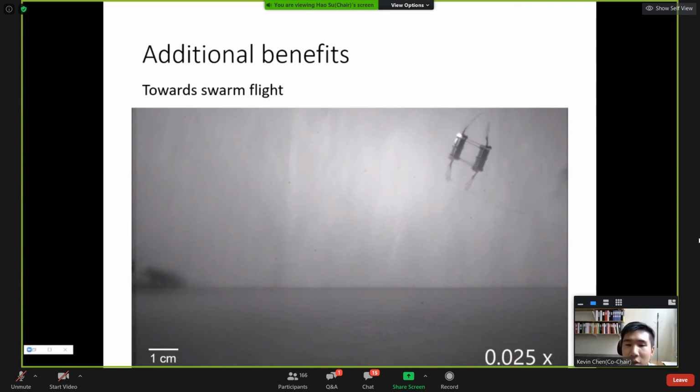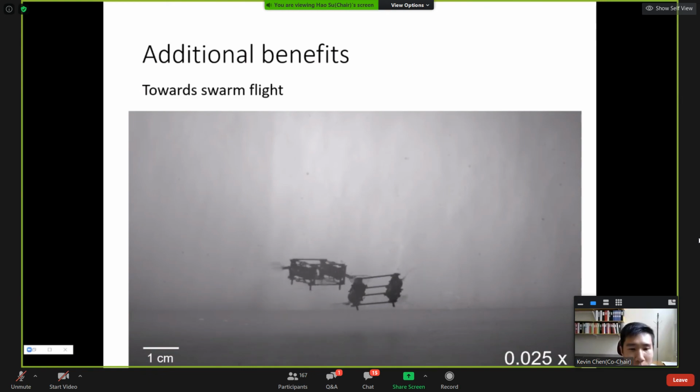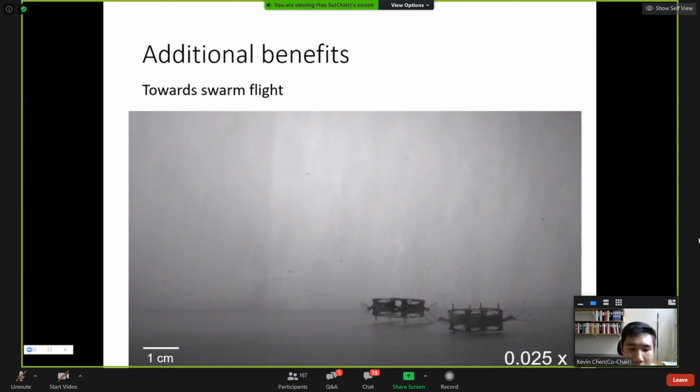So that's something that we think is very important to do to be able to study swarm behaviors in the future. And in fact, we can even fly two robots into each other. In this case, you see that one robot tried to push down on the other, and again, those robots experience no damage. We see that as a huge benefit in the future for studying swarm behaviors.